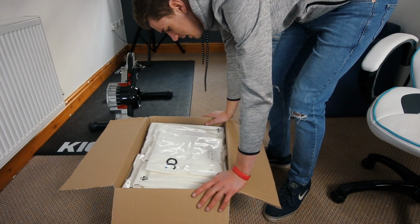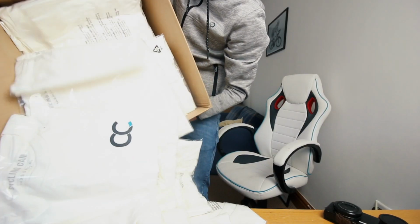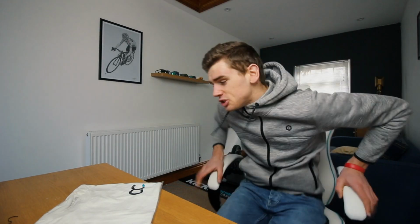Whoa, okay. This is cool. Oh, look at all this. T-shirts everywhere. So the reason I was so surprised about this was because this wasn't supposed to be here until like 2 more weeks, but for some reason they were ready early and they delivered them today. So if you haven't guessed, they are Cycling Cam branded white t-shirts.